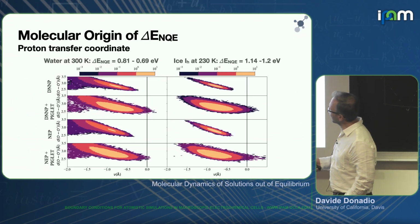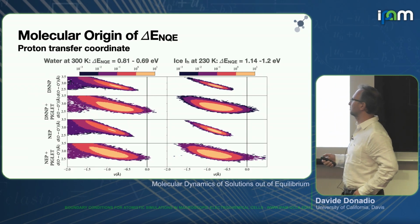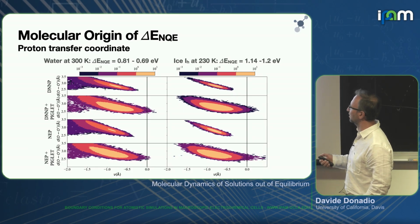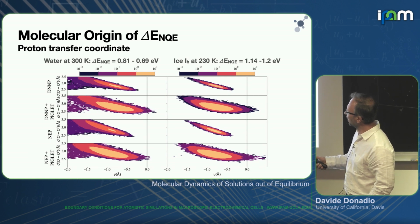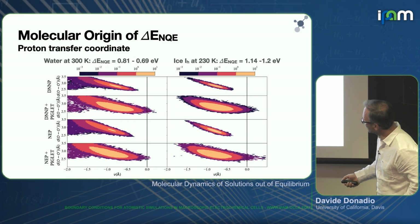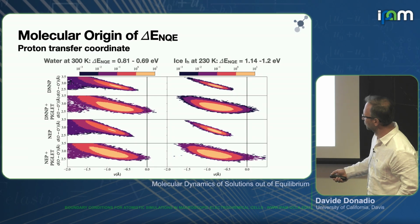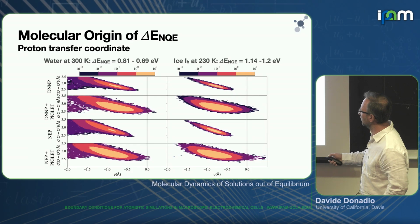And then we try to connect to the structure. So what is the change in the structure that is driving the change in the electronic structure? We look at this proton transfer coordinate that tells you pretty much how much a proton is delocalized between two oxygens. This is the distribution here, plotted against the distance between the two oxygens in a hydrogen bond. This is for all the systems, but we can just compare the first four plots.